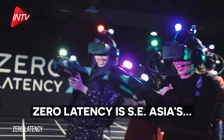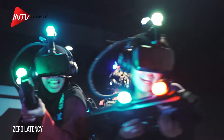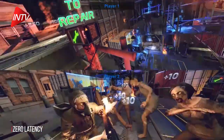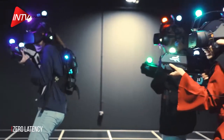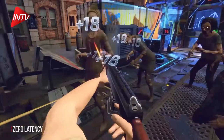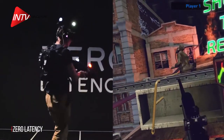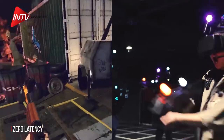And my heart is still beating really fast right now. It was amazing. When I accidentally hit someone, it really felt like there was a zombie touching me. It feels so big in there. It's intense, it's scary, and it's a workout. It was insane. It was so much fun. It was awesome. I felt like I was in a zombie apocalypse myself.